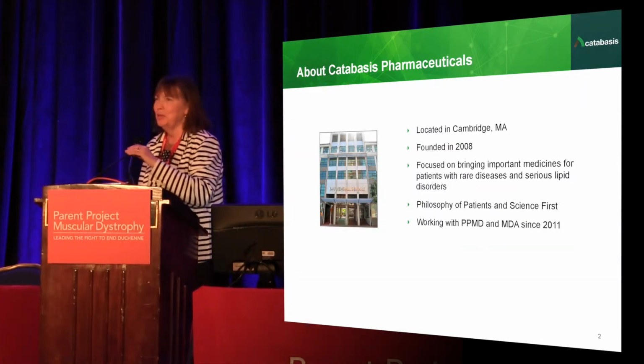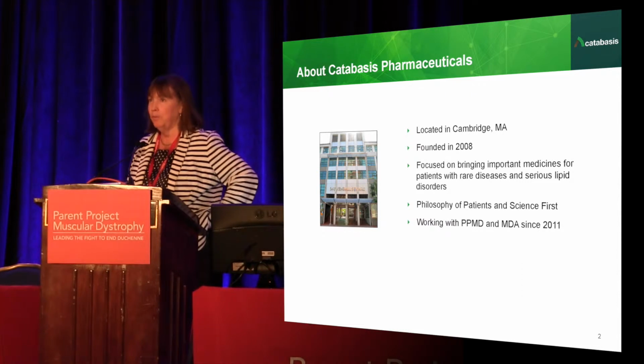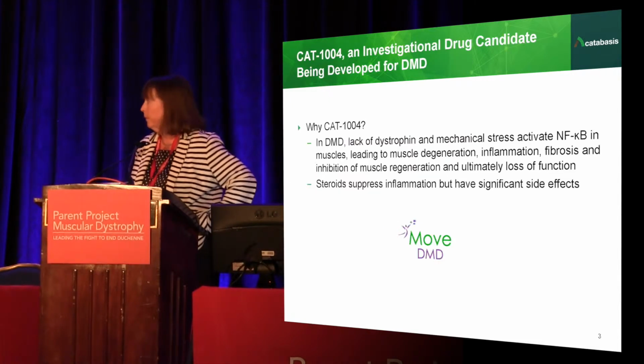So Catabasis is a small company. We're located in Cambridge, and right now DMD is our primary focus. We are looking at bringing this drug and making a real difference in the life of patients. We have been fortunate to be working with PPMD over the last several years. They have given us a great deal of help in bringing the drug to this point in clinical trials. And we've also been fortunate to get support from MDA as well.